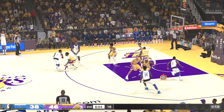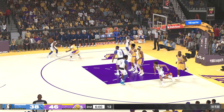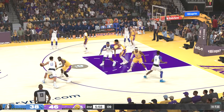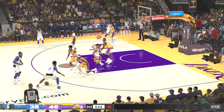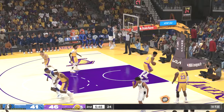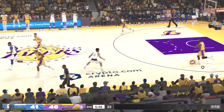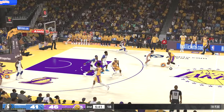And here's Hardy, still yet to score. The pass to Grimes. Now, here's Gafford. Shot clock at 5. Fires the shot with the bucket. And now, just a 5-point Laker lead. How can you forget about him? I mean, he's not going to miss that open of a look.